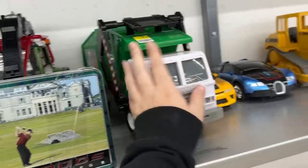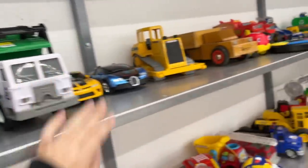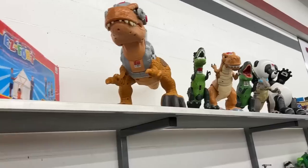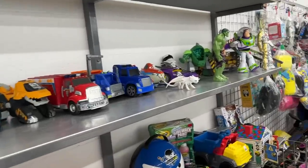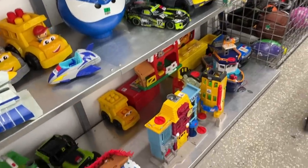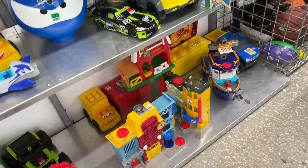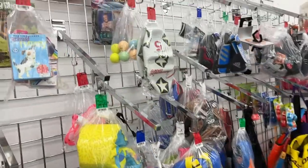When Bianca was little, she wanted a dump truck that would talk. A garbage truck. Dinosaurs. Pokemon. Yeah. All those. Gabriel loved those things with his cars. Yeah. And they probably all came from the thrift store. Unless it was Christmas.